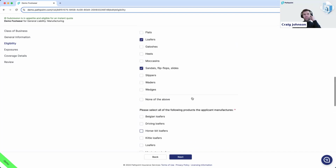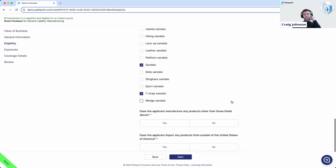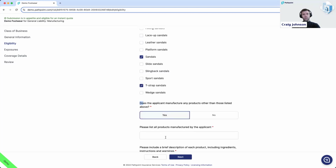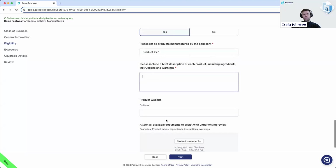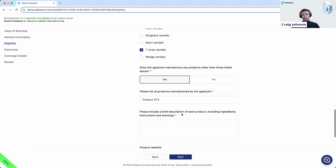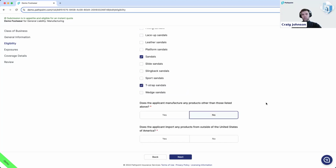Hopefully it's in here. If it's something that's not listed in that example, we ask a question in terms of if the applicant manufactures any products other than what's listed above. So in this case, I don't have a good example, but you could type in product XYZ, have it include a description, include the website. You can upload any documents that help our underwriting team review the submission. And so this similarly will go to a referral process to our underwriting operations team to review, confirm if it's a fit, if it's eligible or not, get a quote, take the appropriate next steps there.